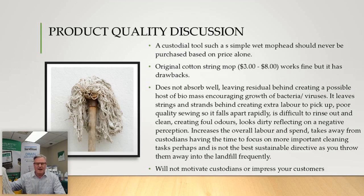This is a typical cotton string mop. There's a strand fell off right there. And I don't want to get it going because it's all dusty and linty. But this thing varies from $3 to $8, and it works fine, but it has a lot of drawbacks, right? It doesn't absorb well. What that does is leave a residual behind. It also creates a possible host of biomass, encouraging the growth of bacteria and viruses, right?